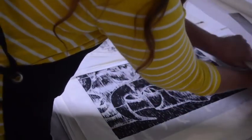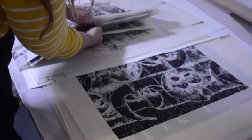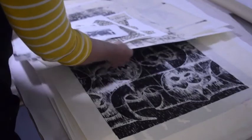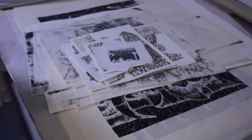Okay, other stuff. Oh, there's no space here. Okay, I'm going to move these aside for a minute. That's a different body of work. Those are other things. Let me put this away so we can look at some of these larger pieces down here.